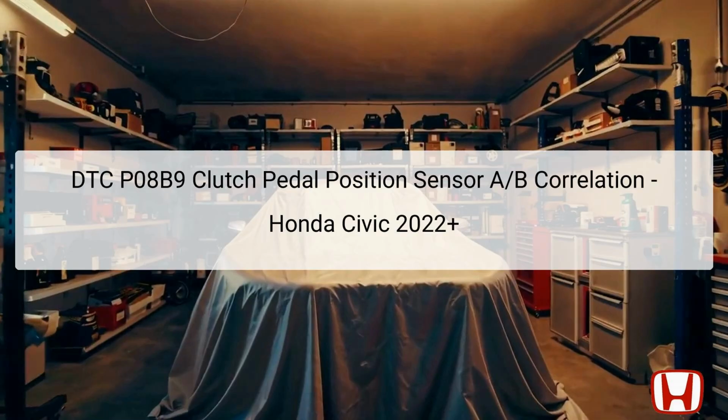Understanding this error is essential for effective troubleshooting and repair. The HDS Honda Diagnostic System can be utilized to clear this DTC once the underlying issue is resolved, ensuring that the vehicle returns to optimal operating conditions.